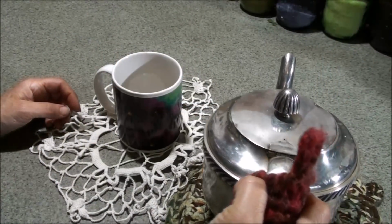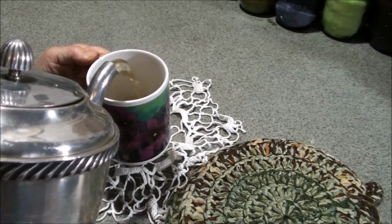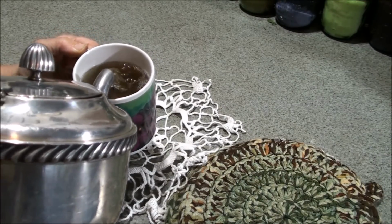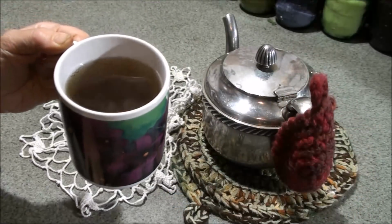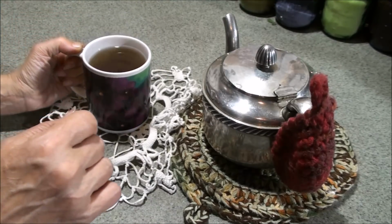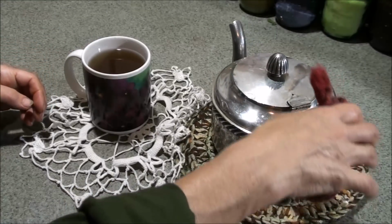All right, well, here it is. Pouring the tea. Look at the color of that, and I tell you, it smells wonderful. See that? Nice strong tea. Now this has little pieces of herbs and stuff in there. That doesn't bother me. It just stays at the bottom for the most part and doesn't get in my way.